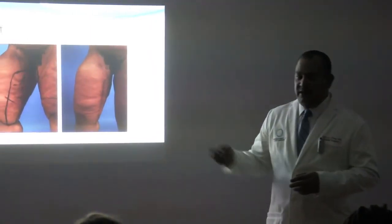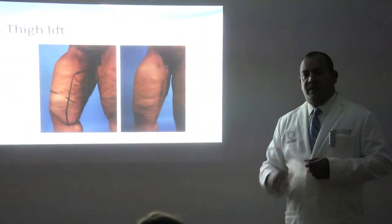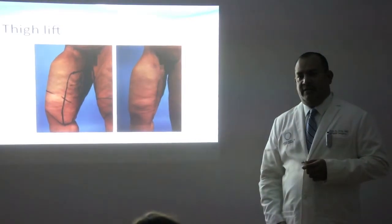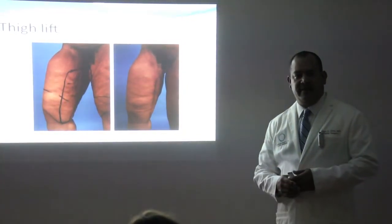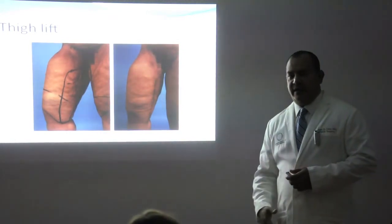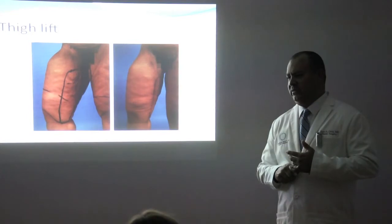Last but not least, we're gonna talk a little bit about the thigh lift. The thigh lift is the same intervention, but done for the skin of the thighs. Excess amount of skin now after massive weight loss stays between the legs, and this actually causes a lot of discomfort with the patients trying to do fitness.